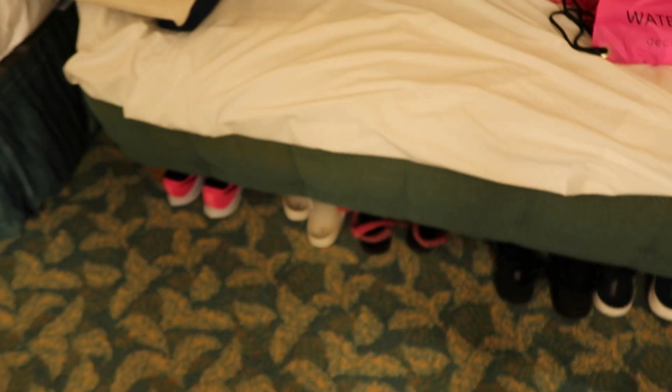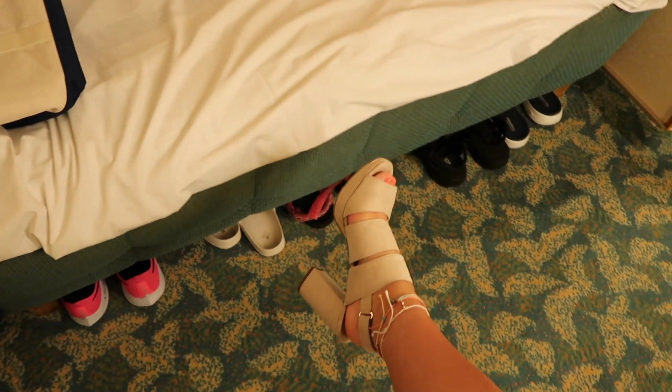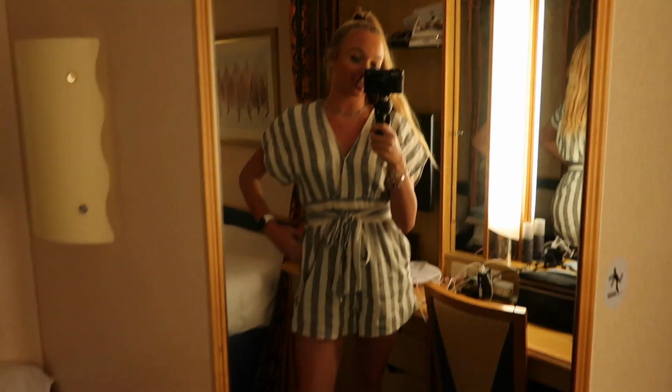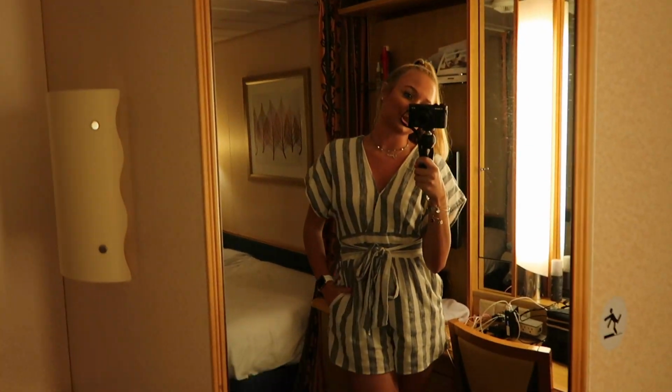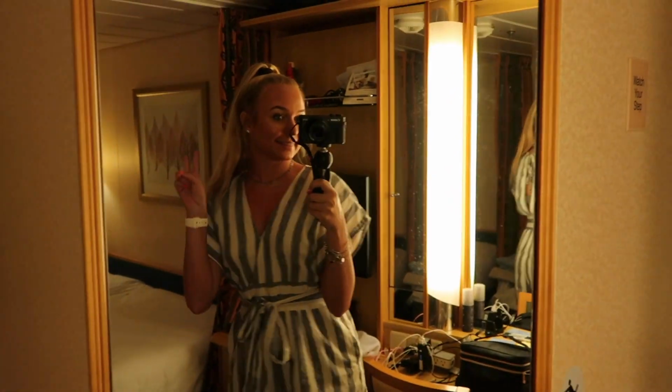And then my mom just has some of our shoes down here, so the ones we wear more. So I have my Tevas and my waterproof Birks. Right now I have these big chunky heels on. And then again, there's this nice big full-length mirror, which is super awesome to look at your outfits in, you know, that kind of thing.